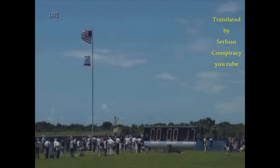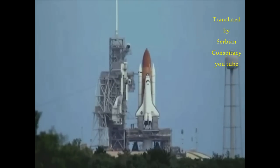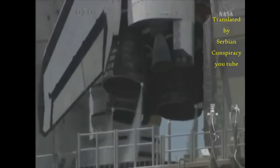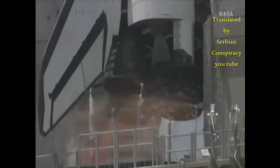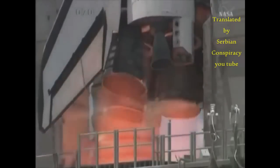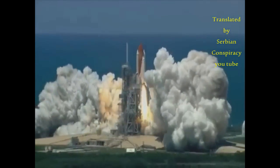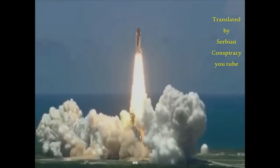T-minus 17 seconds and counting. 15, 12, 11, 10, 9, 8, 7, 6, start, 2, 1, booster ignition, and liftoff of the Space Shuttle Discovery, returning to the space station, paving the way for future missions beyond.